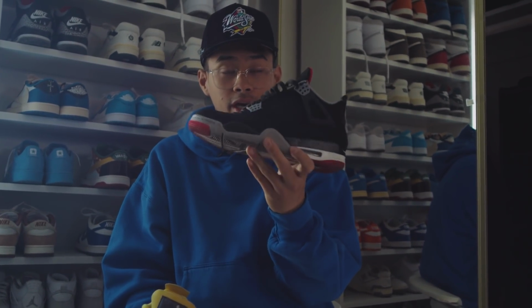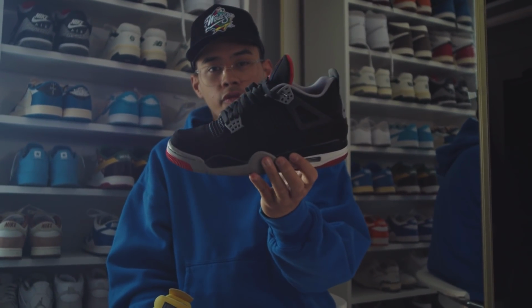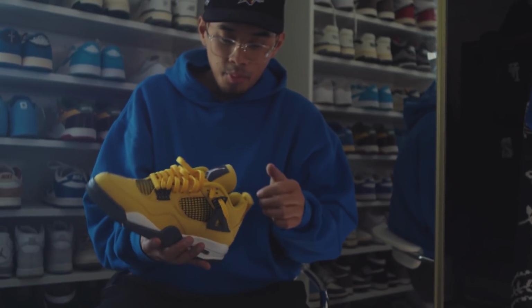Actually, Ari got these for me. We got these at a Nike store. We literally walked in on release date and were able to cop it. The Jordan 4 Bread. Kind of wore these. Picked these up this year.